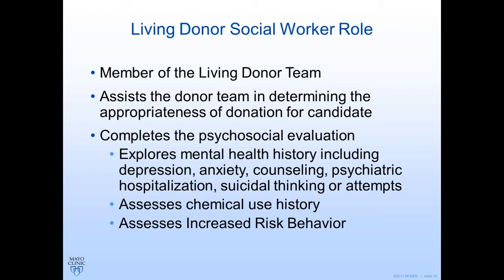And the same components that Erin Hamilton talked about in her psychosocial evaluation are what the donor social worker includes as well. It's important that we explore a mental health history, including depression or anxiety, counseling, psychiatric hospitalizations in the past, or any history of suicidal thinking or attempts. To assess the chemical use history, including the famous question about marijuana, alcohol use, prescription drug overuse. All these things could impact the donor's future health.